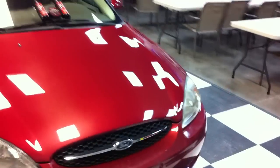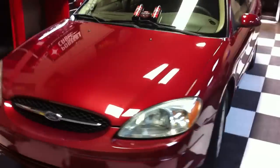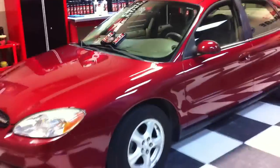What happens is the trunk lid and the roof and the hood get polished out really well, but the sides kind of get neglected just because it's harder to get down and buff out the sides. But I got to say, this last weekend's detailing class went above and beyond the call of duty, because not only were all the horizontal panels detailed, but they got all of the vertical panels too.